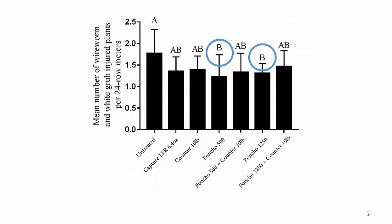Okay, these data are from the master student Forrest Howell, and one of the things that Forrest did was he went out into these different treatments and he looked at the number of plants that were injured by wireworms and white grubs. So you can see that untreated had more injured plants than Poncho 500 and Poncho 1250. Kind of interesting to us was that there weren't significant differences when Poncho 500 had Counter added with an in-furrow, or when Poncho 1250 had Counter added with an in-furrow. And I think that's reflective of the table that I showed you previously, where it looked like we really weren't boosting the efficacy of a seed treatment with an in-furrow.